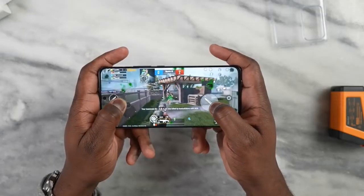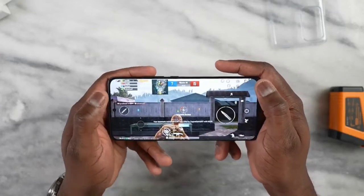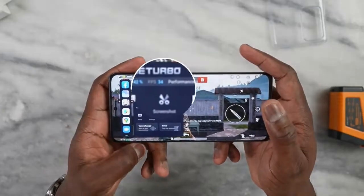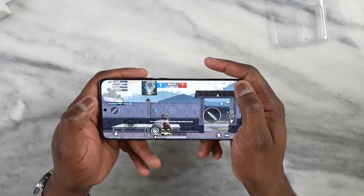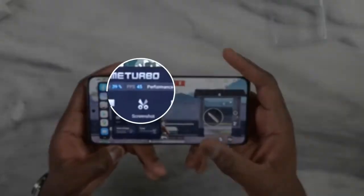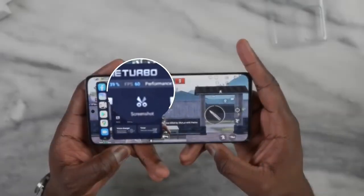Now, when we move over to PUBG Mobile, we benchmarked both at Ultra HD Ultra. We got 40 frames per second there on the Xiaomi, matching the Galaxy as well. And then we also did Smooth Extreme, which ran at 60 frames per second, matching the Galaxy S22 Ultra as well. So we have similar gameplay there.